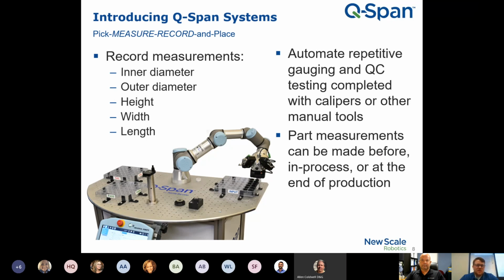So, what type of measurements can our system make? I'm talking about manual tools. A caliper is really the best analogous tool to Q-Span. And as we work together to identify the types of measurements that we can help you automate, keep in mind we can really measure any point-to-point dimension, such as an ID, an OD, or length, width, and height. And the system can alert operators as well when parts are reaching their control limits. And this information can be valuable upstream in the process to help you identify any problems or adjust offsets to account for tool wear, or even identify when tooling needs to be replaced.